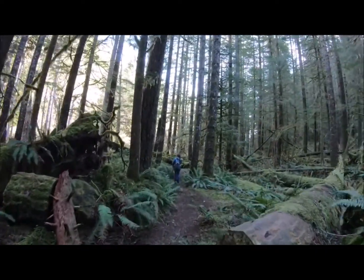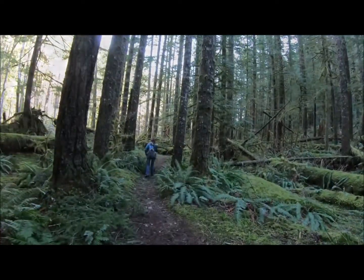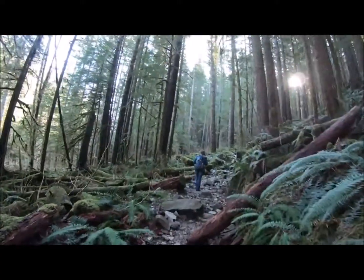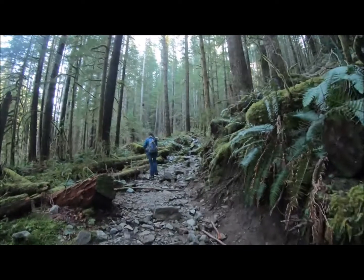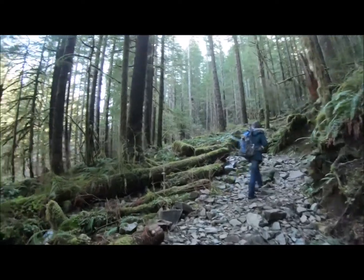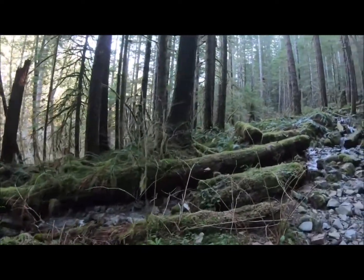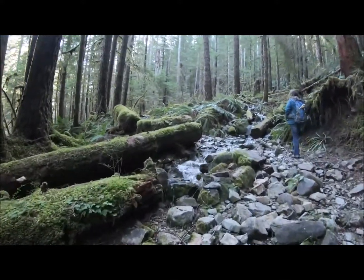Sun's starting to come out. Let's see what the next corner has for us. All right, so we just passed the Wildcat Trail cutoff. We're gonna head towards the Chinook Trail up here eventually. Another little water feature cut across the trail. Absolutely beautiful.